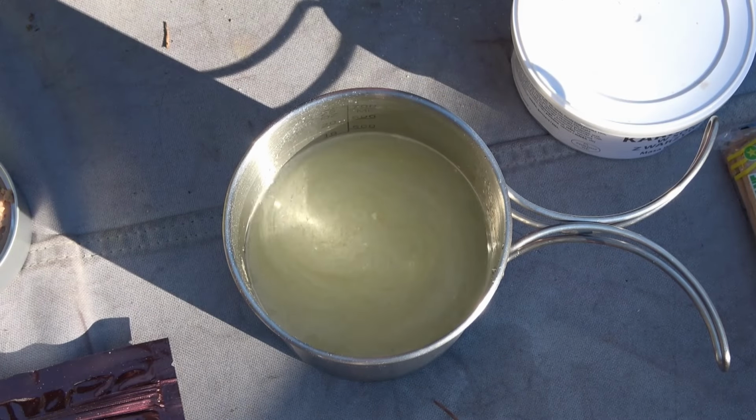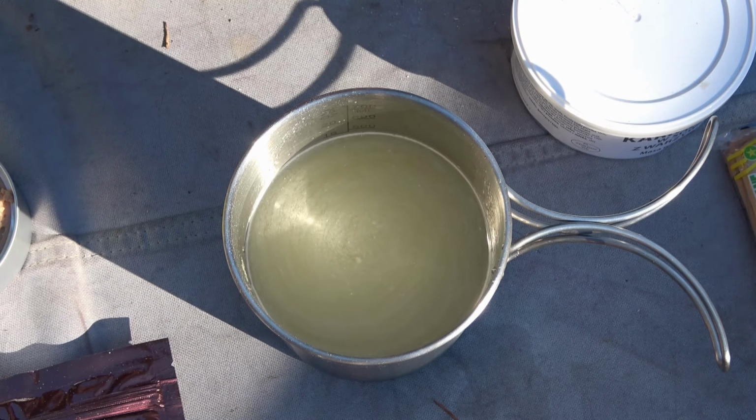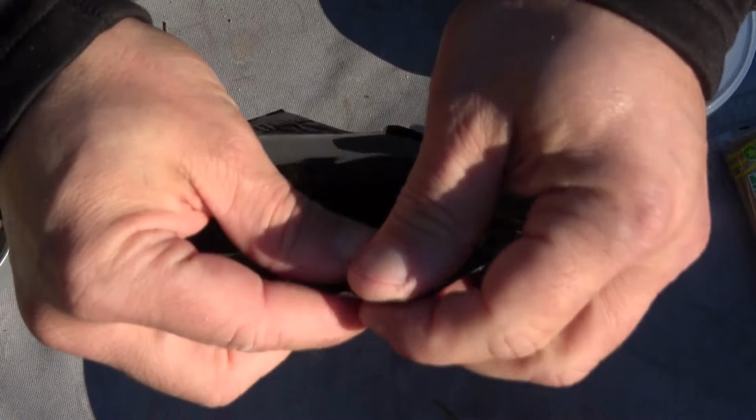It's not too bad. It's kind of like a weak Gatorade with a little something else in there that kind of smooths out the lemon lime flavor. It's pretty decent. Take a look at our fruit mix.